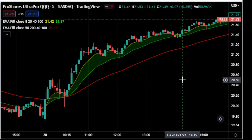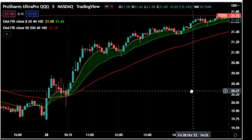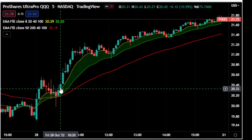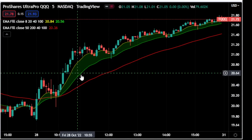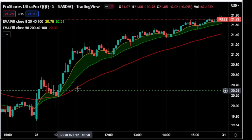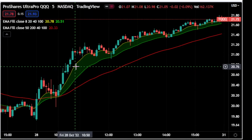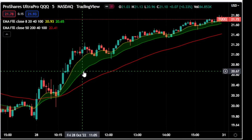We're diving into a 5-minute chart of TQQQ here on Friday, and we see that what we have is one day here, Friday the 28th, and 5-minute candles, each candle representing 5 minutes. Prices stayed within this green band all day long. It was kind of a power up day. Here we've listed the red line, which is a 55-minute moving average. And here we have the 8-minute moving average, 5-minute moving average and 25-minute moving average.